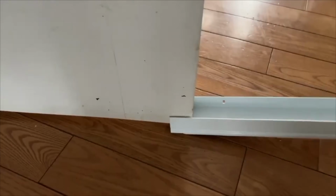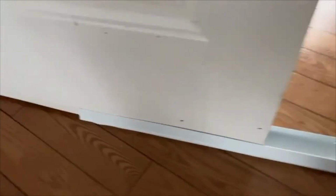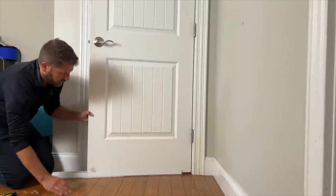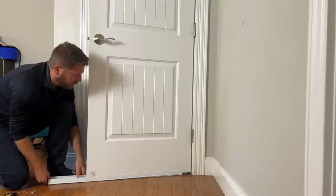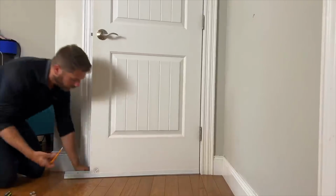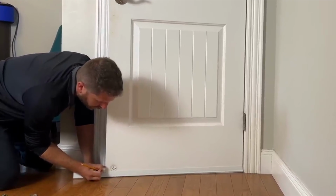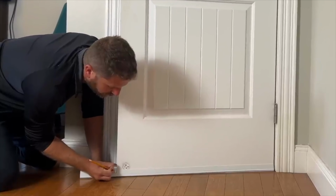First one is a door sweep. This is the classic option. A U-shaped door sweep slides over the bottom edge of the door and has a rubber strip that presses against the floor or threshold. It's inexpensive, simple to install, and works well if your floor is fairly even. Another bonus is that they're easy to slip on and off if you don't want it there all the time.